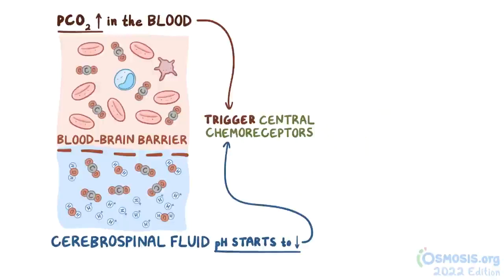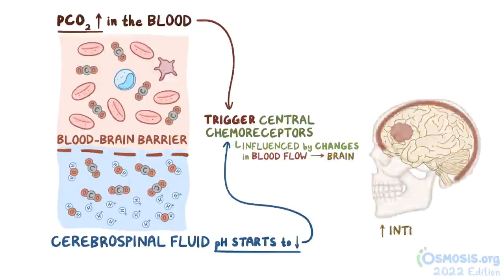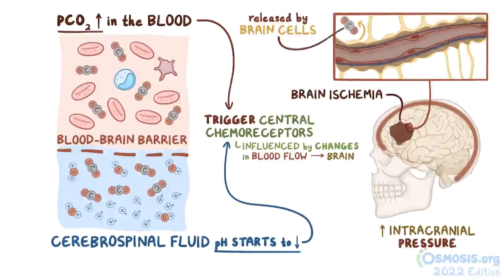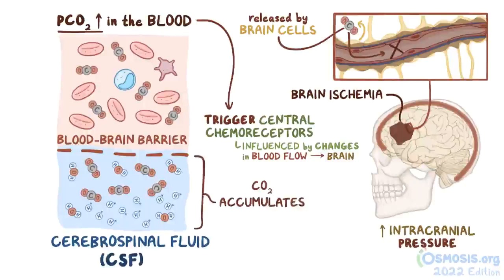Now, what makes the central chemoreceptors special is that, due to their location, they are also influenced by changes in the blood flow to the brain. Imagine, for example, that there's a large mass inside the head which raises the intracranial pressure, squashing the blood vessels heading in and out of the brain and causing brain ischemia. This means that all of the carbon dioxide that gets released by the brain cells as a byproduct of their metabolic processes can't escape through blood flow. So inevitably it starts accumulating in the cerebrospinal fluid, or CSF, also decreasing its pH.